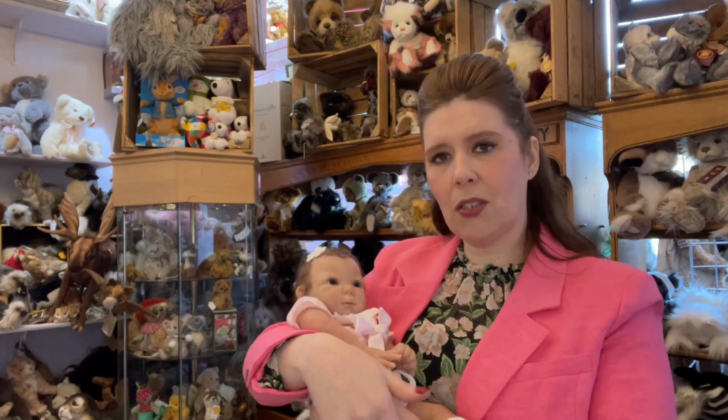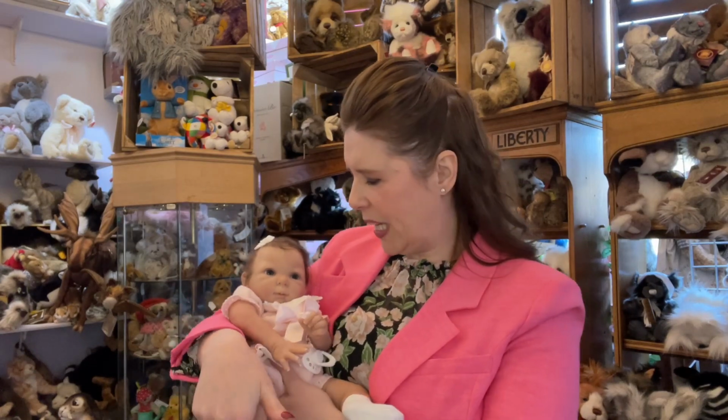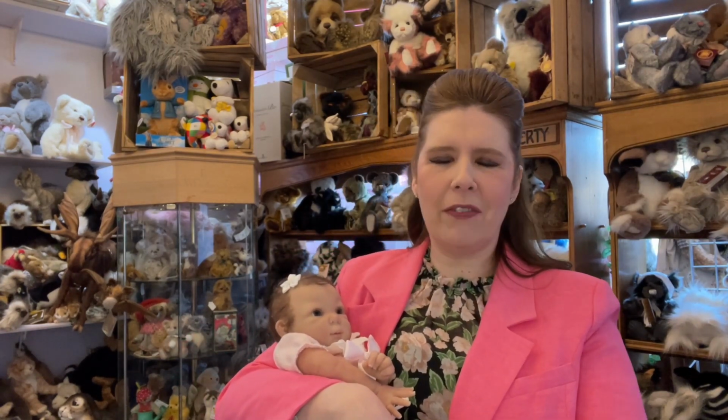But this one probably weighs around 5 pounds in weight. They've got a beautiful feel to them with the soft filled weighted body and the solid silicone head, arms and legs. But if you're wanting to purchase one of our beautiful silicone babies here, we always have at least 20 for you to choose from.